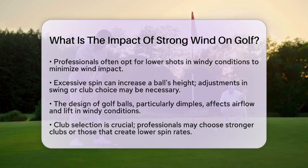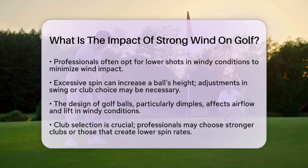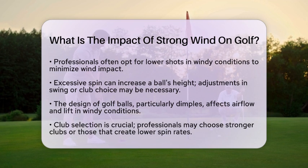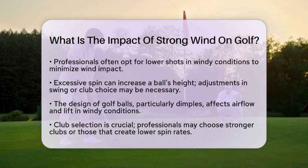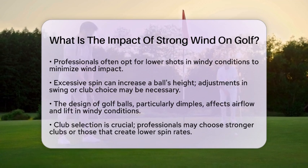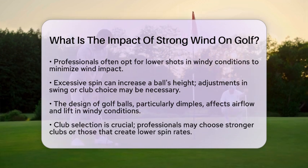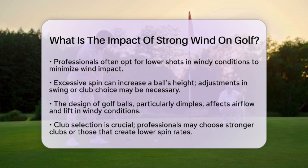The dimples on a golf ball affect airflow and lift, which can change how the ball behaves in different wind conditions. For professionals, club selection is key. They might choose stronger clubs or those that create lower spin rates to maintain control in headwinds. Shot shape is another consideration. Players may use punch shots or knockdowns to keep the ball low and reduce wind effects.